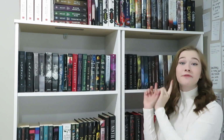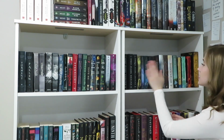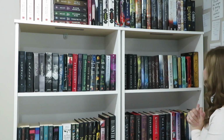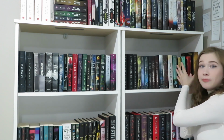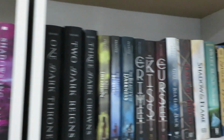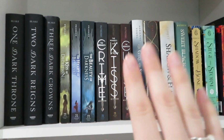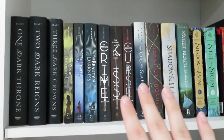And over here, this is my first fantasy shelf. So you'll see a lot of notable books like Three Dark Crowns, A Kiss of Deception. Honestly, I just have a lot of different books. All my Leigh Bardugo books are over here. And here is a close-up of all of these. I know a lot of these are in the wrong order. I literally put this all up last night really late, so please don't come at me in the comments.